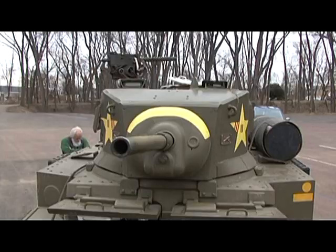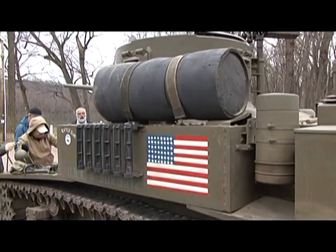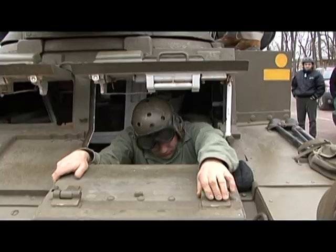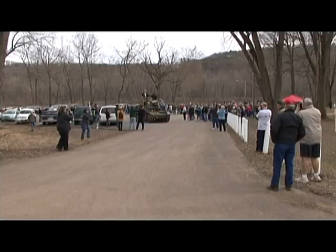Steve, who was from the Portland, Oregon area, actually bought this particular Stuart tank in 2003 from someone a little closer to home, Steve Krentler from Bethlehem, Pennsylvania. He was also on hand, along with his son William, to give us a little history on where this particular tank has been for the past 70 years.